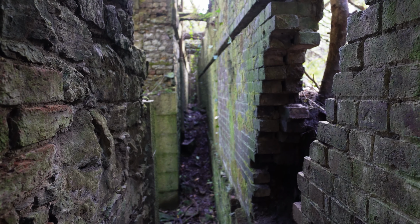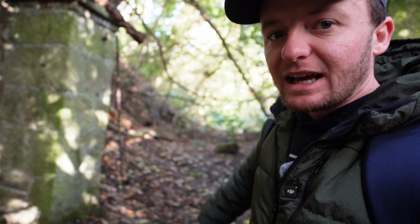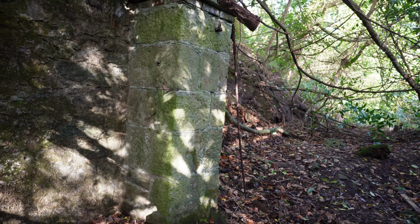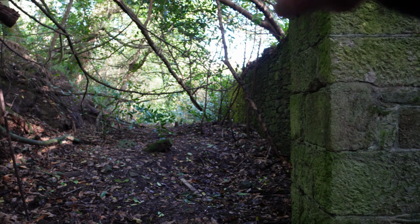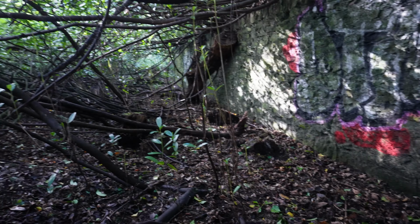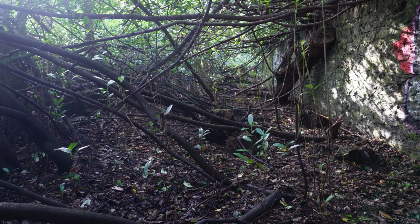I've just come through some secret path and I've come to these 2 stone pillars. I believe this would have been the main entrance down to the house, maybe, with the walls either side. And there would have been a gate here. And now it is completely overgrown by trees.